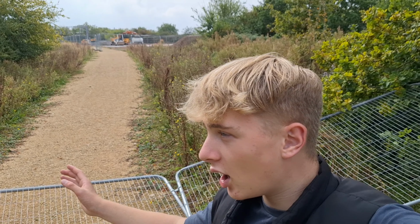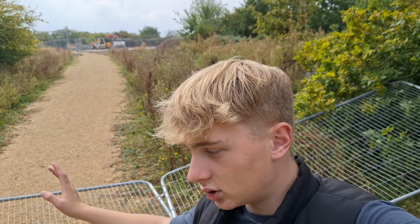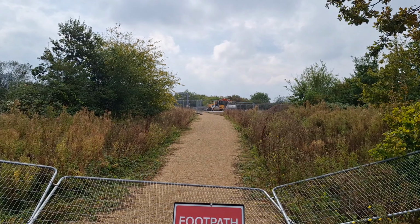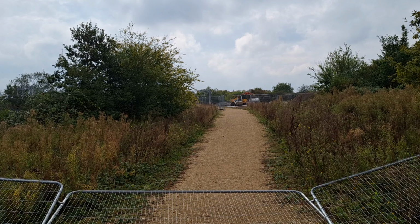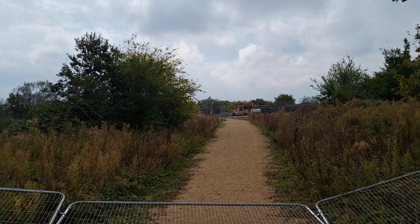Today we'll be looking at Beaulieu Station East. But before we go right up there, I'm going to show you a quick view of the new road after a week of being shut. Usually you'll be able to go straight across to the road, but as I talked about in my last video, they've now closed it until June.